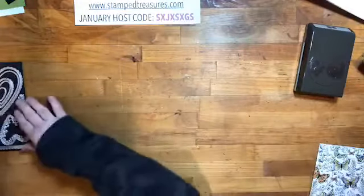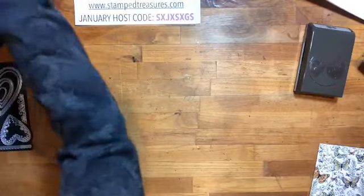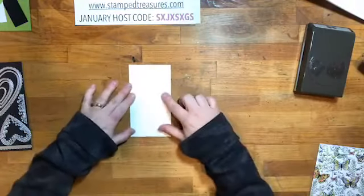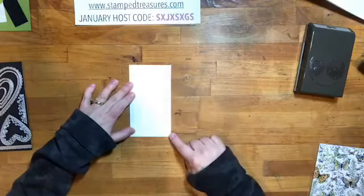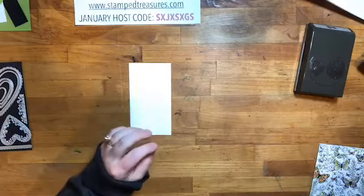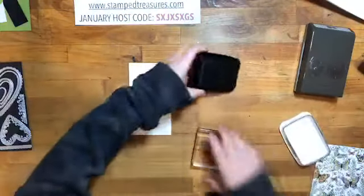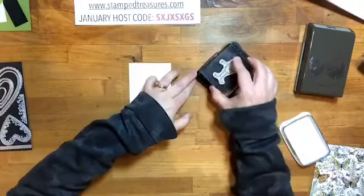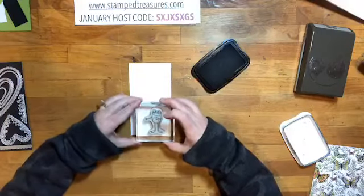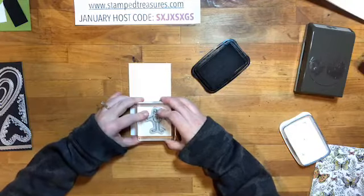Okay, so let's go ahead with the front of the card first. So I have a piece of Whisper White cardstock that measures 3 inches across by 5.5 inches down. And we are going to stamp our frog on there using Memento ink because I'm coloring with Stampin' Blends. And I'm going to stamp him in the lower right corner.